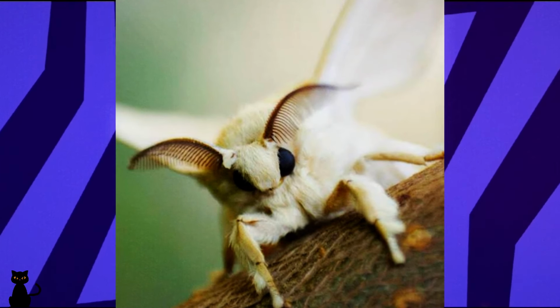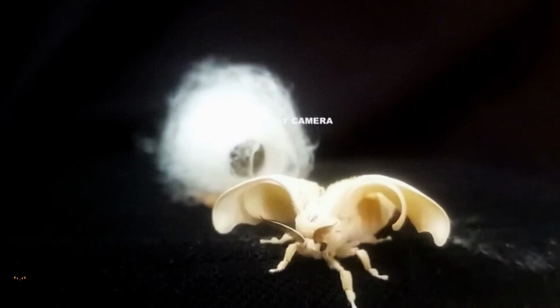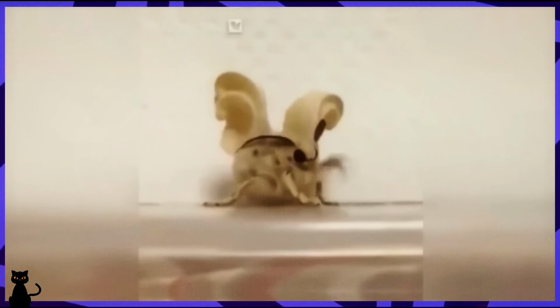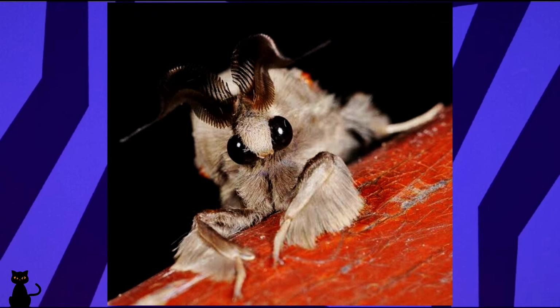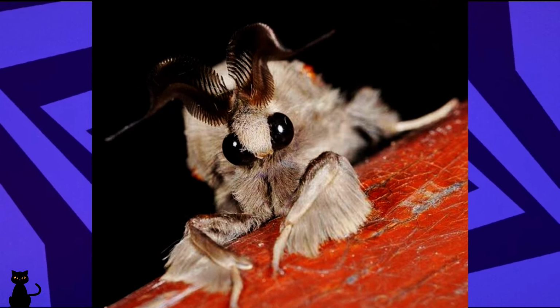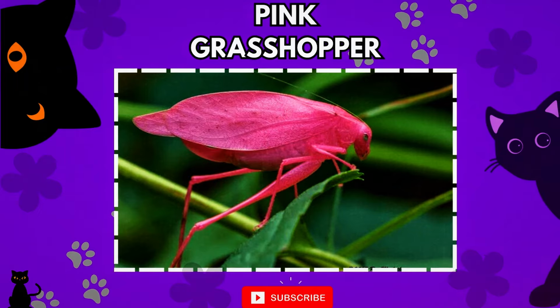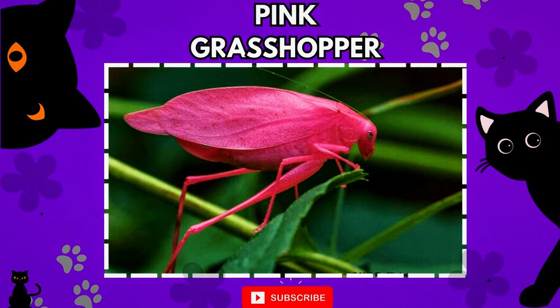Did you know its fur-like body likely helps with temperature regulation and defense? The hairs may block parasites and help retain heat in cooler, damp environments. So far, there are no reports of it being aggressive or harmful to humans. But its appearance alone has made it one of the most viral insects on the internet. The poodle moth is a rare blend of weird and adorable, proof that not everything in nature has to make sense to be fascinating. 6th place, pink grasshopper, the rare pink jumper of the fields.